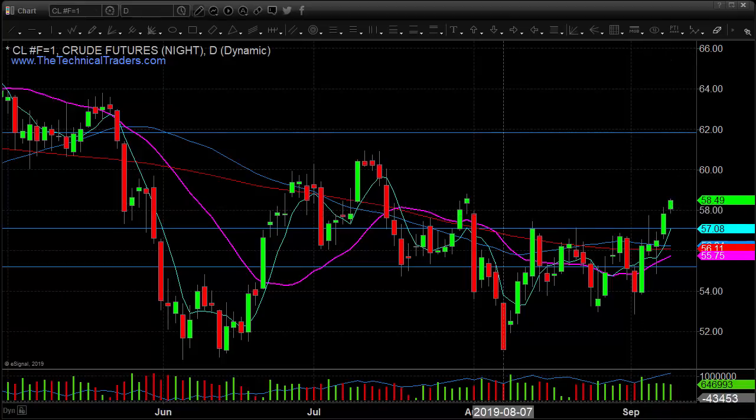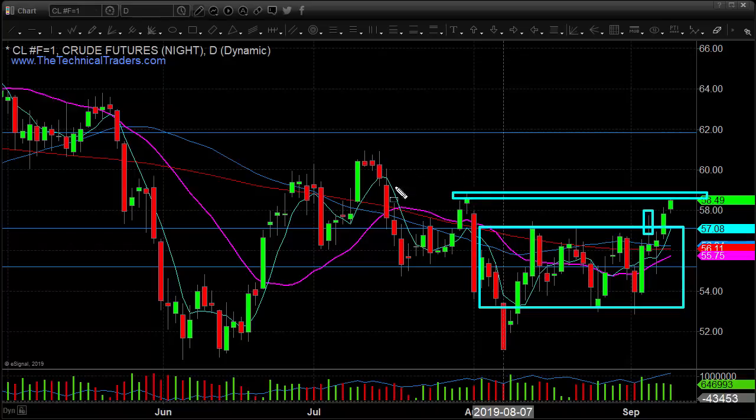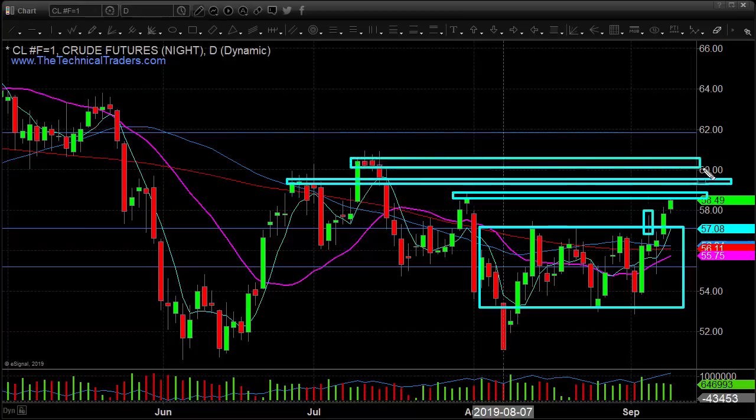Overall, I've talked about this every day more or less. I don't like this pattern. It looks like it's built a base. It's starting to pick up speed, but it's got lots of wicks. It's huge rotation here. It's got resistance coming in again. There's going to be resistance right through here, more resistance through here. And overall, I just don't like the chart. Crude, I feel like it's very much a gambling play at this point still.